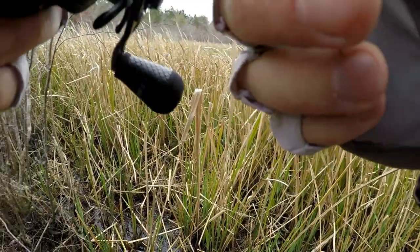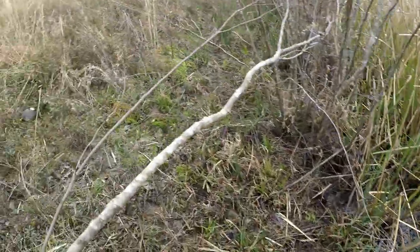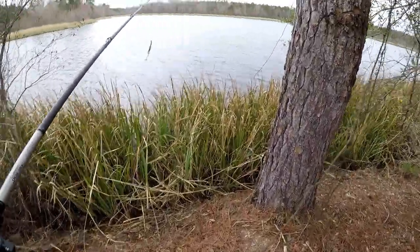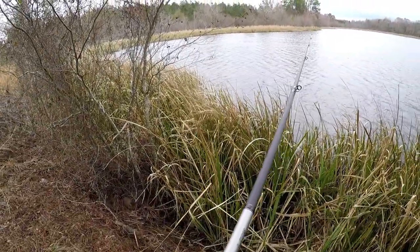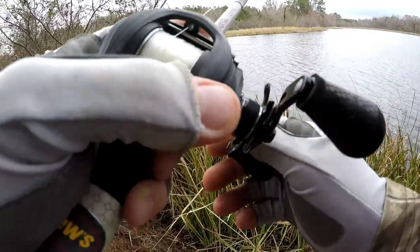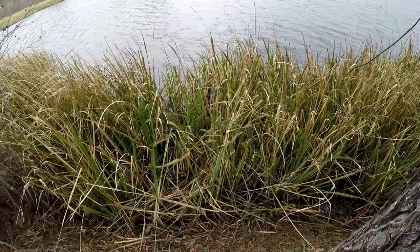Well, I think there's more back here, guys. I just cannot get to them. Cannot cast to them. Let's backtrack a little bit back to where I could cast. Well, it looks like where I just was when I caught my first few worm fish, this is about as good as it's gonna get as far as my ability to cast out and work this cove a little bit.